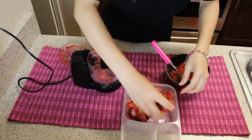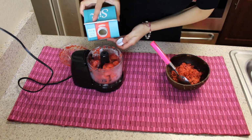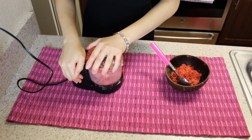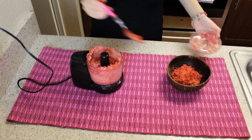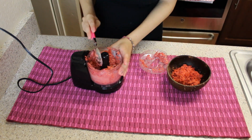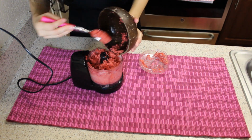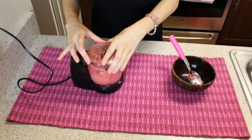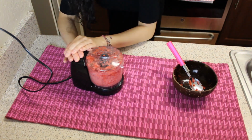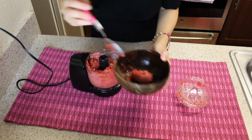Then I will be adding the remaining strawberries into the food processor and I'm going to add a little bit of milk. We are going to mix everything. Once this is mixed, you can add the remaining strawberry ice that you have, add a little bit more coconut milk and then mix everything. Once this is mixed, you are ready to serve your ice cream.